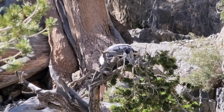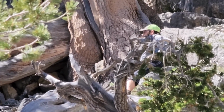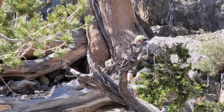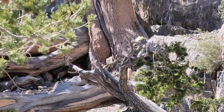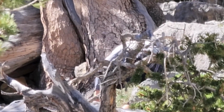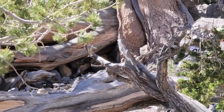Yeah, this pretty much exceeds my comfort level. It looks like John and Gregg are handling it very well. One main thing to watch up there is rockfall. Easy to loosen rocks, and we've seen a lot of them fall so far. It does look very doable if it weren't for the exposure up there.